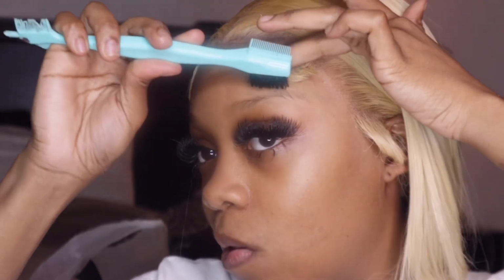So I'm gonna use a little bit of the spray first just to see how this goes. So spray a little bit of the holding spray. Kind of just try to lay the baby hairs like that. Either way, I have to tie my baby hairs down. Oh, the spray actually works really nice. Okay, so I think I'm gonna do the spray. Leave it like that.